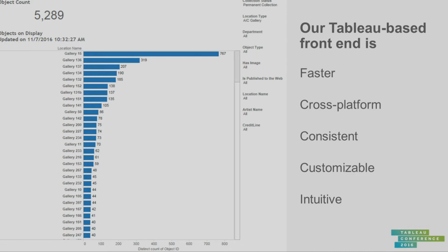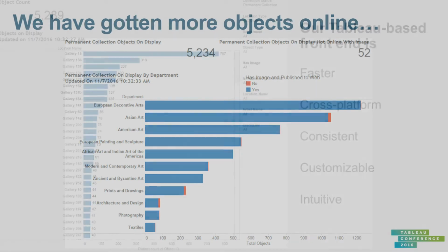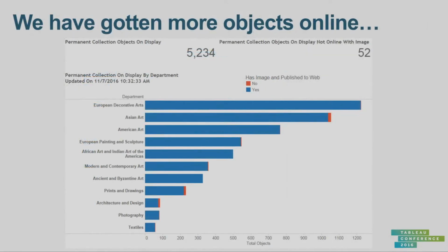Again, with minimal cost, just some bootstrapping behind the scenes, and simple visualization that worked for the end user. So we've gotten more objects online. Here we go. So you see that we have, oh, that's interesting. Oh, because they need that up. There you go. We'll figure that out.